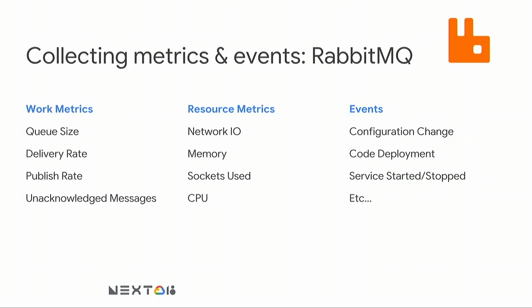How big is the queue of messages that are lining up? How many unacknowledged messages are there? Things along that nature. Under the hood, though, there's something powering these queues, right? There's CPU, there's memory, there's network. There's compute resources that are actually powering this queue system.